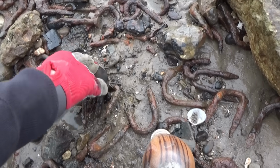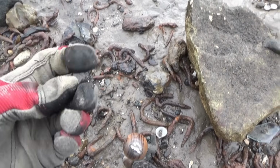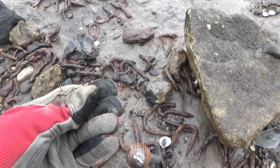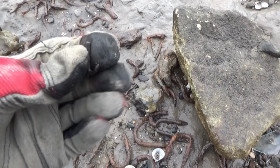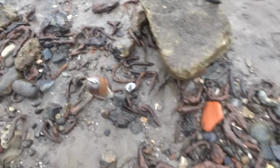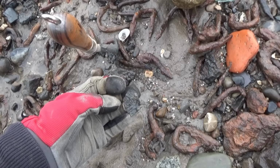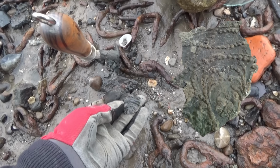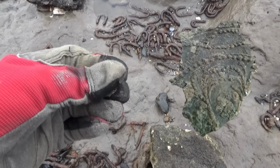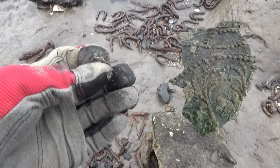Now, look what I've just found down here. It looks like a tiny anchor, not dissimilar to the one that Marina showed us earlier on. Ooh, what's this? I saw that down there and I thought, oh, that looks like a little bit of pewter or something. And I was right. Ooh, what is this? Look, there's a lovely design on there. It's part of something.